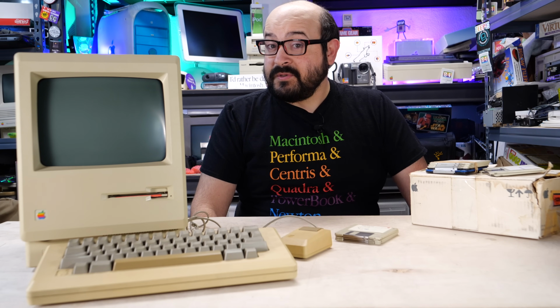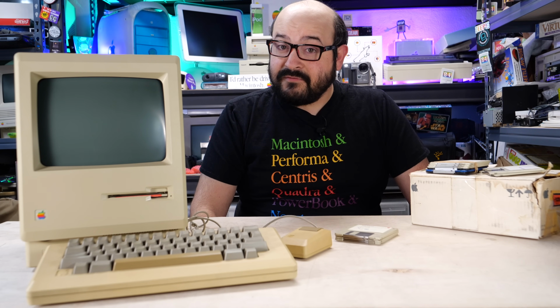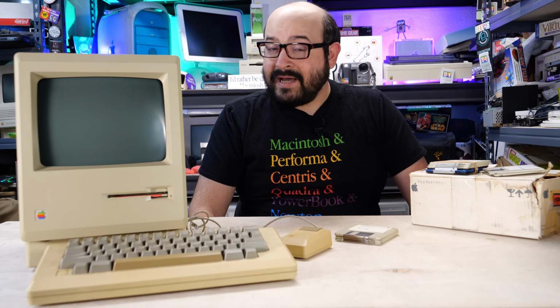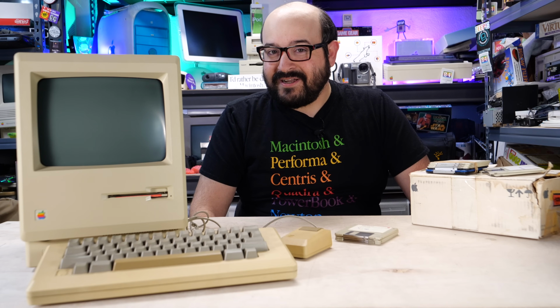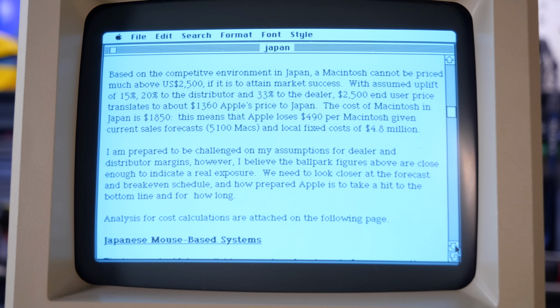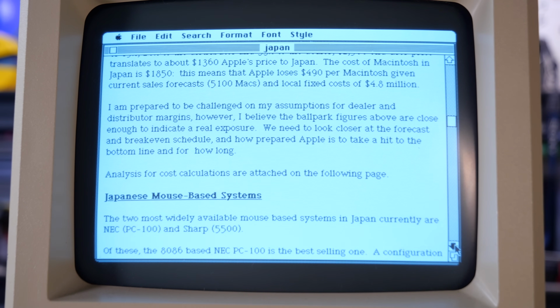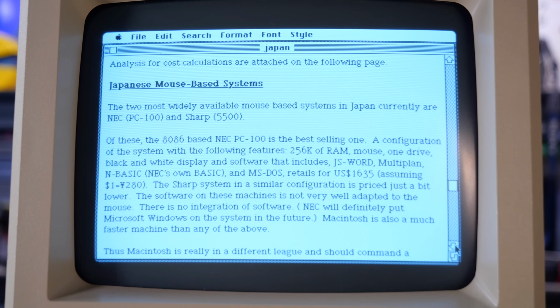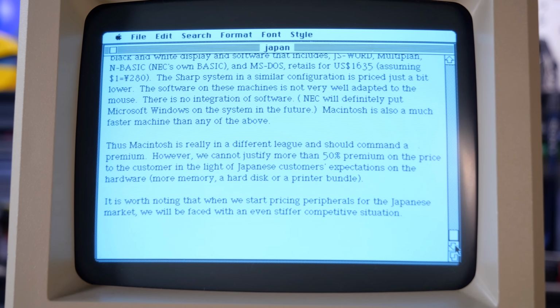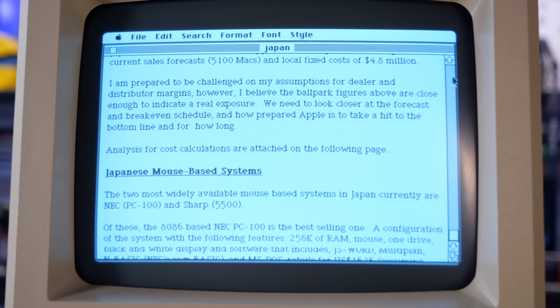These unique letters from Joanna appear to be from early 1984 to mid-1984. They give a unique look inside Apple at a critical point in the company's history. In one document dated February 12, 1984, Joanna discusses the pricing of not yet localized Macintosh systems for the Japanese market. She goes on to compare the Macintosh to a few other mouse-driven computers of the time. She touts that the Macintosh is in a league of its own, but warns the team of setting the price at too high of a premium.